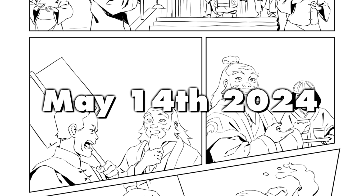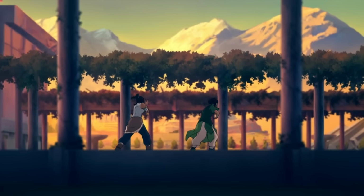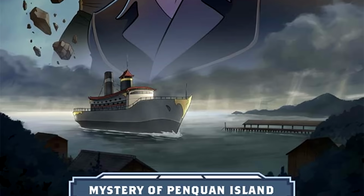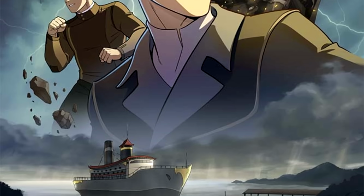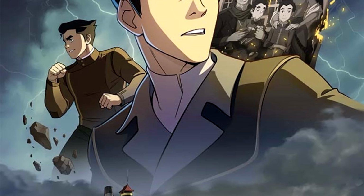May 14th, 2024. Next up, we have The Legend of Korra finally making a return with a Mako comic called The Mystery of Penquan Island. Okay, how many island stories are we gonna get here? We have the Roku story that has an island, we have this story that has an island, the Avatar live action is gonna have Kyoshi Island, who knows, even the Iroh story might have an island.